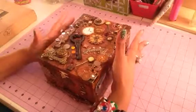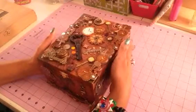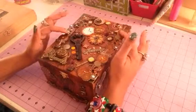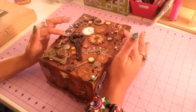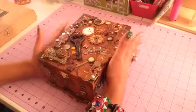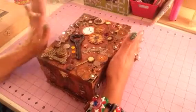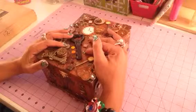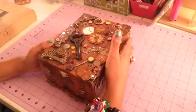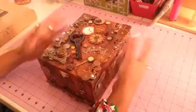But anyway, today I want to share a cigar box that I decorated. I live really close to a smoke shop here in our town, like dangerously close, right down the street. I don't smoke, but I am a sucker for their cigar boxes. I love them. They have so many. You just go in and they're all stacked up on the back wall, and they sell them for $1. It doesn't matter if they're little teeny tiny ones like this or great big fancy ones like this one.